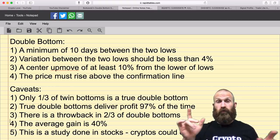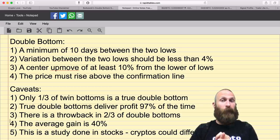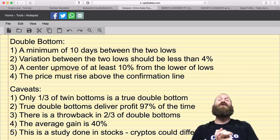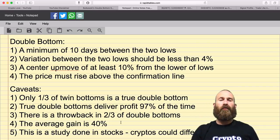Because true double bottoms deliver profits 97% of the time. That's almost 100%. You almost can't get a better indicator than that. Like, most other indicators are suggestions, this one is 97% of the time. Holy cow. Also, there is a throwback in 2 out of 3 of double bottoms.